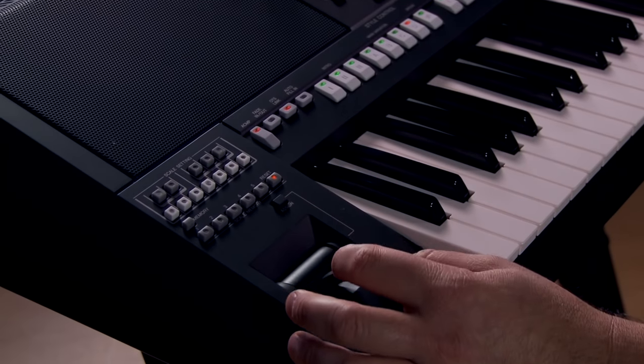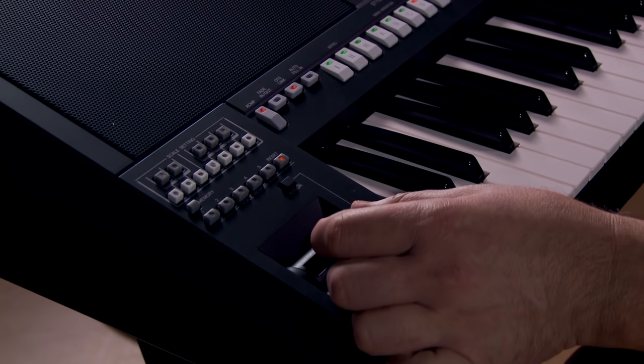For real-time expression, the A3000 features a joystick instead of the traditional pitch bend modulation wheel. In addition, the joystick can also be programmed to control certain parameters, such as the cutoff filter.